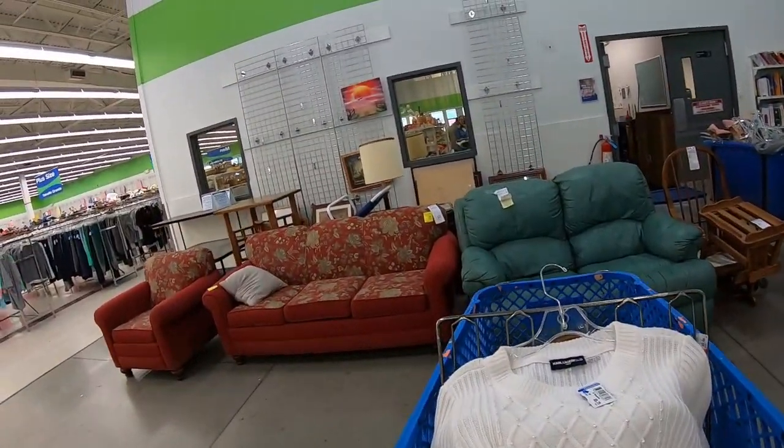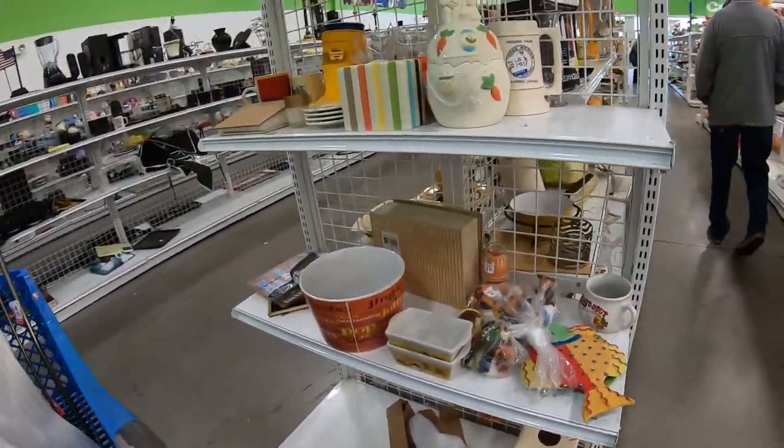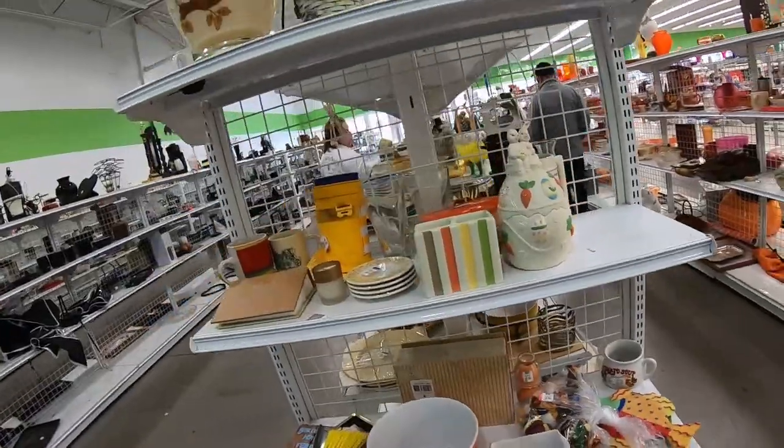Lots of furniture. Usually there are people sitting on it. And you see that green couch? Roger and I actually sat on it to rest for a little while.